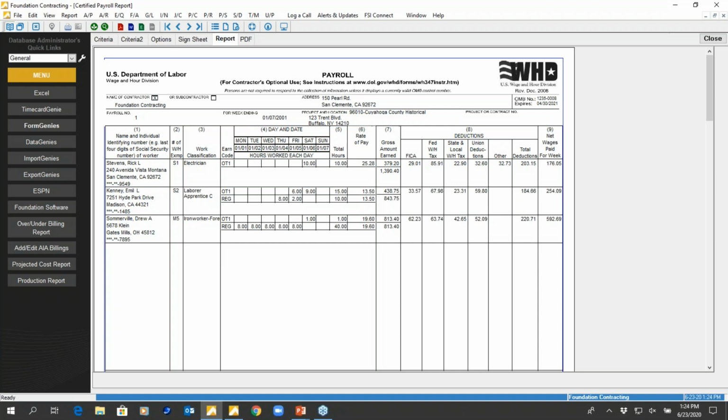Huge time saver. Also relieves you from having to do double entry, not only just that takes time, but also if you make a mistake or you enter something in wrong, that could definitely hurt you on the back end.